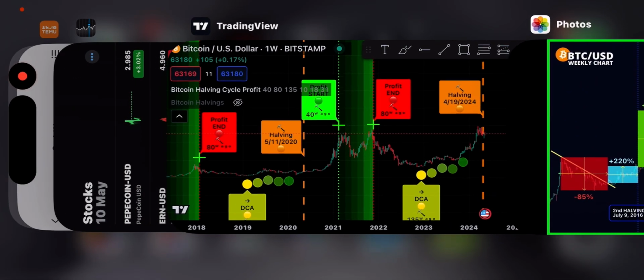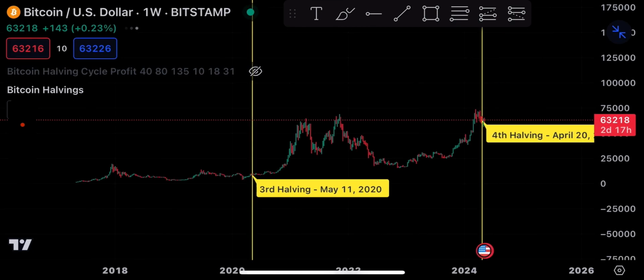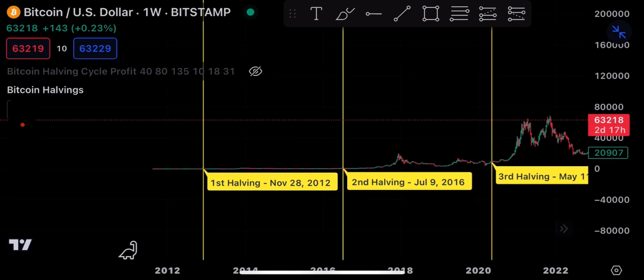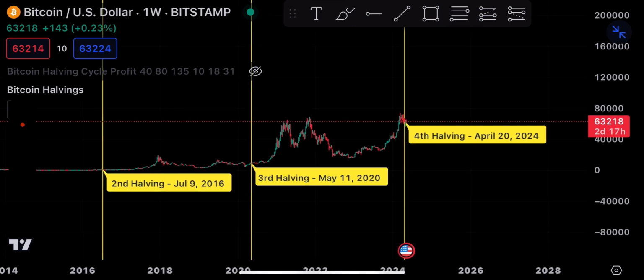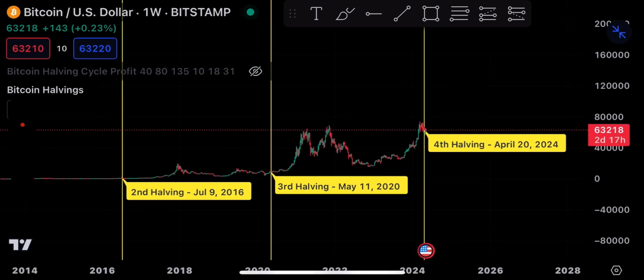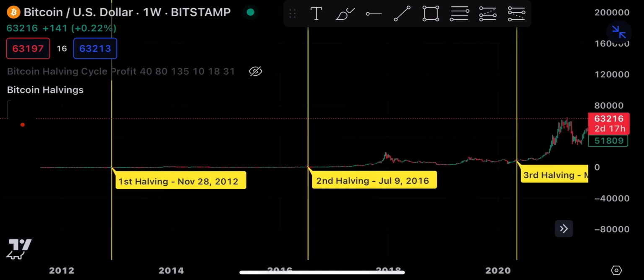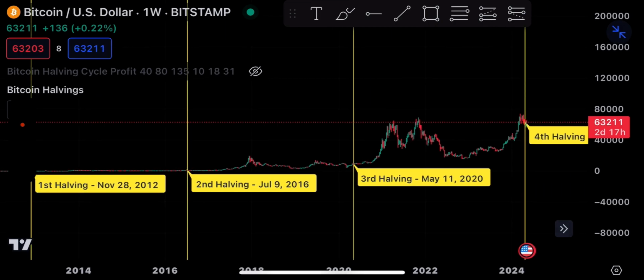Let me show you this very interesting graph I found. First of all, let me show you the halving cycles again. So every 4 years, as you can see, the first one was in 2012. 2016 was the second one, 2020 the third one, and the current cycle is in 2024. And as you can see, well, the first one is a bit small, but as you should be able to see, always after the halving, the price pumps up.